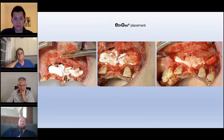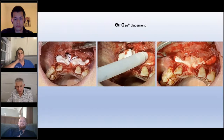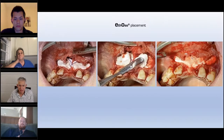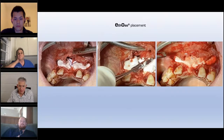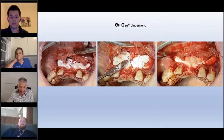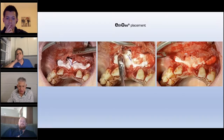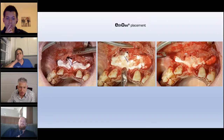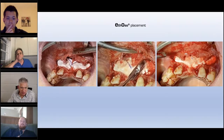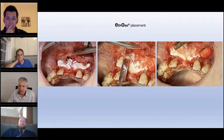So there's the second layer that we're now placing directly from the wide EthOss syringe. And we apply it nicely under and over the cage, mainly under the cage, but we do apply a little bit of the EthOss over the cage. And of course, we never remove those sutures because they resorb by themselves. They take apparently up to 6 months to resorb. So this is the end result.